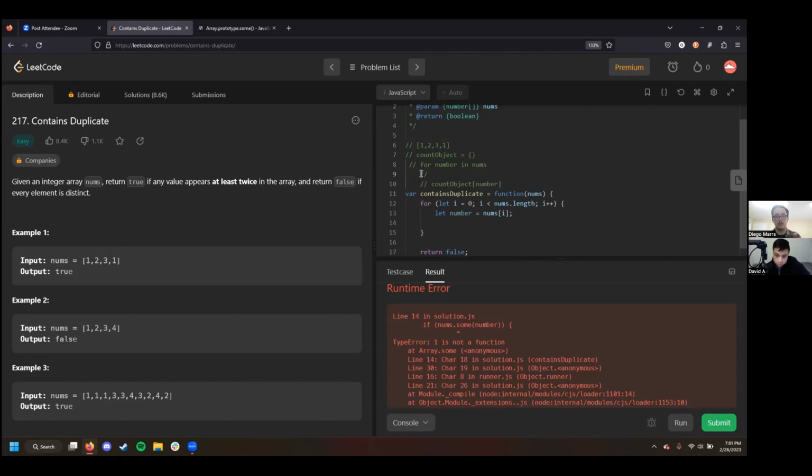Well, first of all, we need to check if count object dot number, and then set count object dot number to 1, else... or sorry, if not, or if equals undefined. I'm not sure how we're going to check it. So what are you trying to do in that first if? What I'm trying to do is check if there is a number key inside of count object. If there isn't, we add it to the object as a key and set its value to 1. Yeah, if it doesn't exist, there you go.